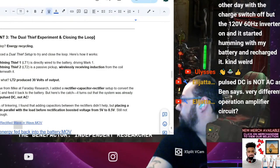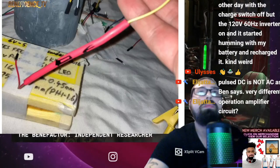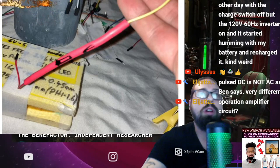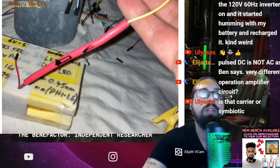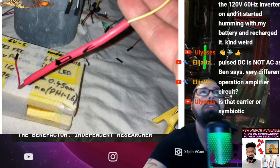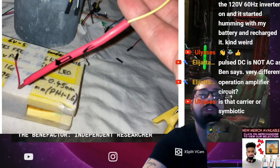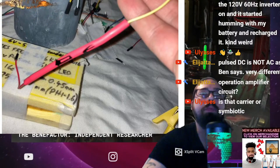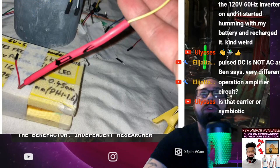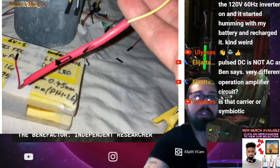So we're going to go back to the screenshot here. We have one more video of the actual radiant energy waveform that I read when it was fed back into the battery. This is what I was originally talking about. So we're going to look at that real quick. This is hooking up the probe to the positive terminal after I've hooked up both the positive and negative output of the dual thief, the second pickup coil circuit, directly to the battery. I didn't rectify it or anything.